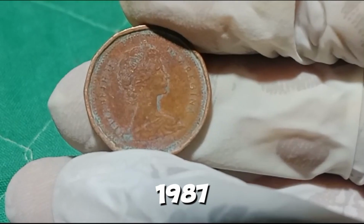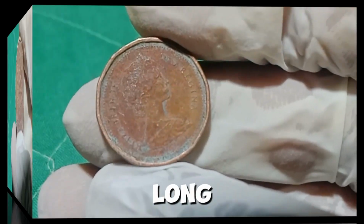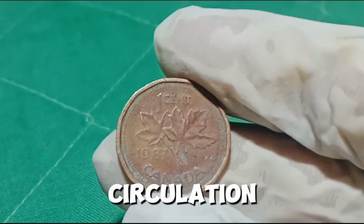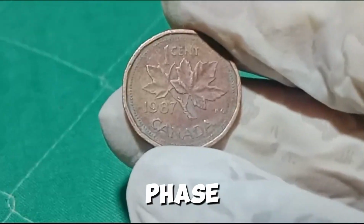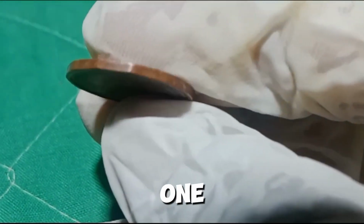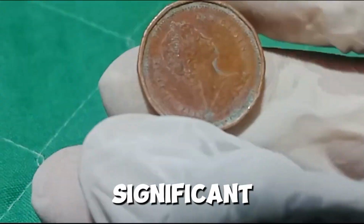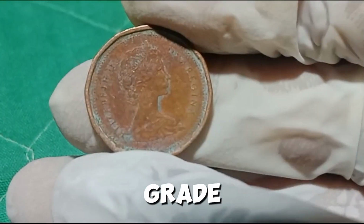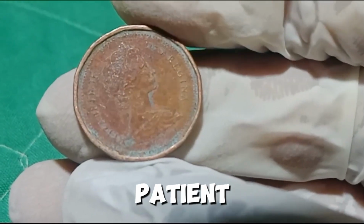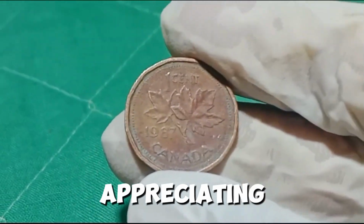While the 1987 penny may not make you a millionaire overnight, it's important to consider its long-term investment potential. As fewer and fewer pennies remain in circulation due to Canada's decision to phase out the penny in 2012, coins like the 1987 1-cent piece will only become rarer. Over time, this could lead to significant increases in value for higher-grade coins, proof coins, and error coins. Collectors who are patient and hold on to their coins for several decades may find their collections appreciating in value.